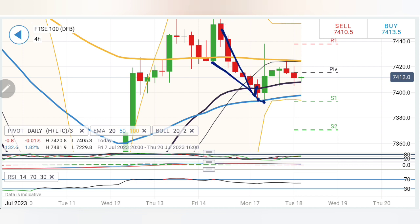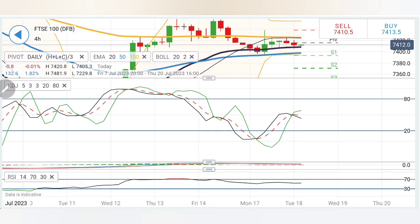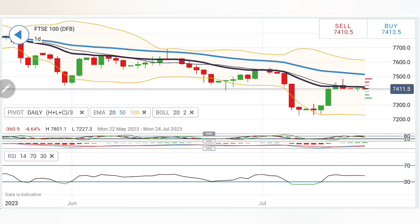Now what has happened here? Bearishness, retracement. Now again trying to initiate the second round of sell possibly. Stochastic flat here. MACD is trading with bearish bias. RSI is flat here. Coming to the daily charts.